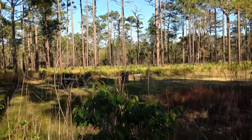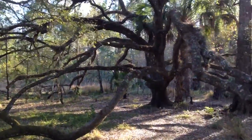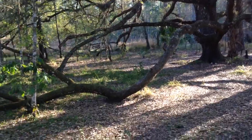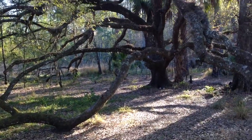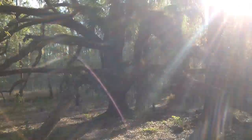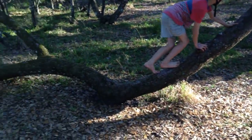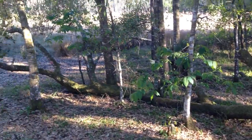So that you can kind of see the campsites are right there, and there's a little side trail coming off over here. Found a beautiful oak tree. Must be hundreds of years old for it to reach the ground like this and come back up. Live oaks will get really old like that. Perfect climbing tree. It's amazing. It must be hundreds of years old.